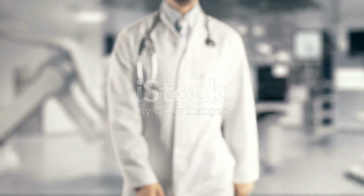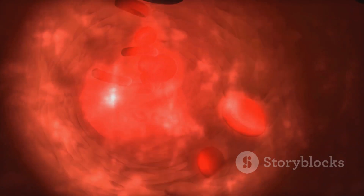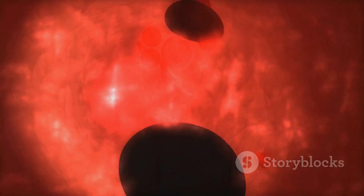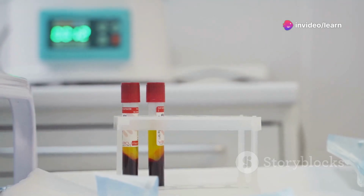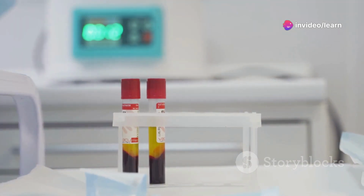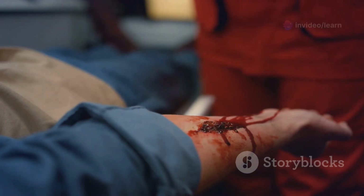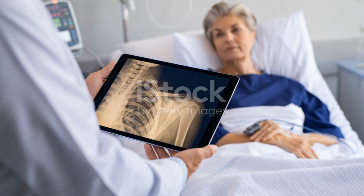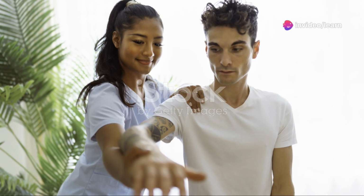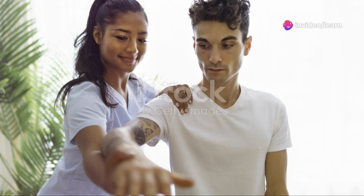These proteins are called clotting factors. Without enough clotting factors, the blood doesn't clot effectively. Hemophilia can range from mild to severe. It depends on the level of clotting factors in the blood. People with severe hemophilia are at a higher risk of complications. These complications can include internal bleeding and joint problems. Hemophilia is a lifelong condition, but with proper treatment and care, people with hemophilia can live full and active lives. They can manage their condition effectively with the help of healthcare professionals.